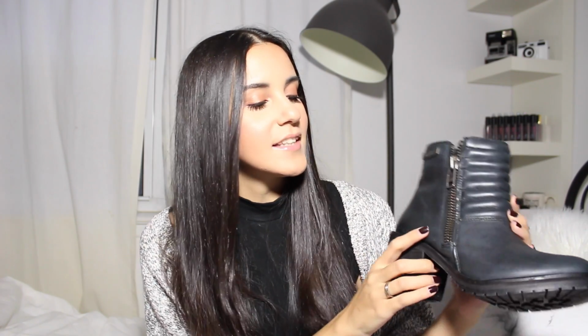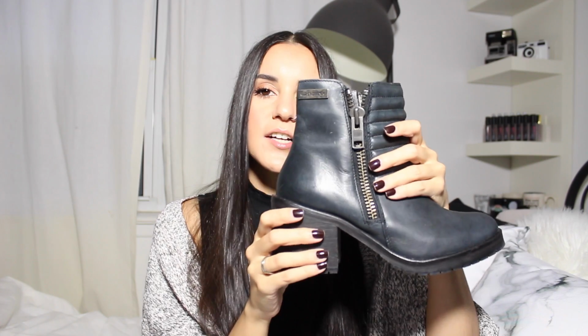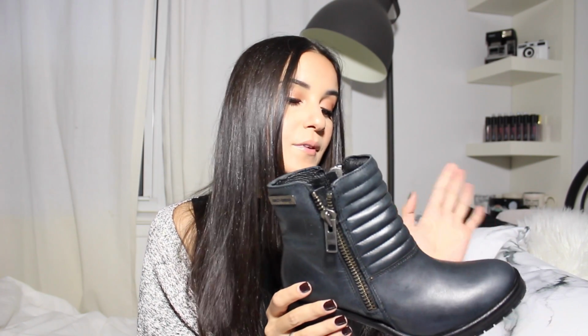And then last but definitely not least, these booties right here. These are from Harley Davidson, and you guys know I love their boots so much. And I have one that's kind of similar, it has this detail right here, but it has a much higher heel and some more details. So I liked the fact that this one had a shorter heel and it's a bit more simple because I feel like it's more of an everyday boot. So yeah, I already wore it. I wore it to an event where I was standing for a long time. I had to walk a lot to get there, and it was fine. They're really comfortable.